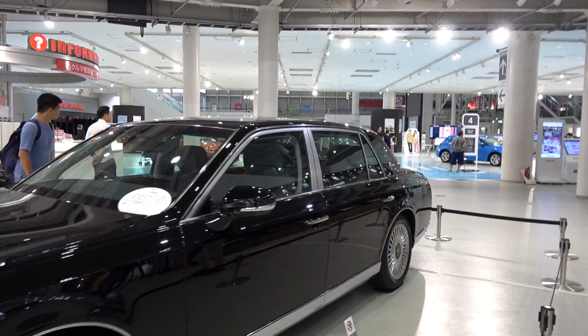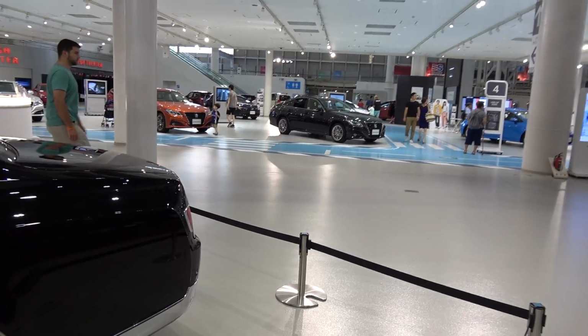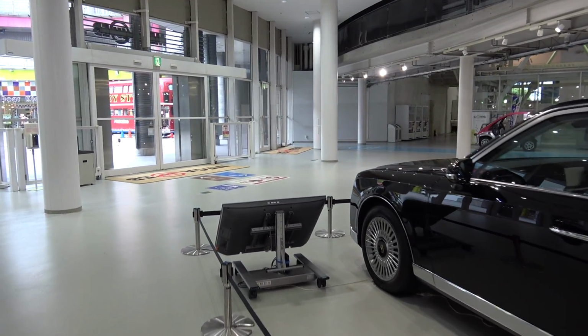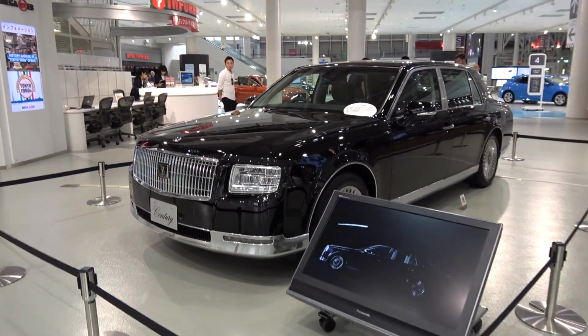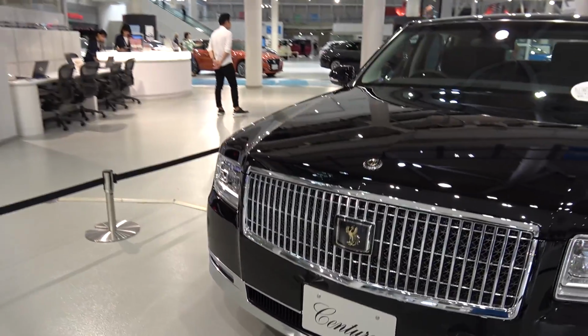The last redesign was in 1997, 21 years ago, guys. We'll do a full 360 review and walk around of this particular car. We actually saw this car a couple of days ago at the same spot here, but I didn't film it because I was being lazy. But now we got the ultimate hookup with Koji, giving us exclusive access to this Toyota Century. So let's get right into it, guys.